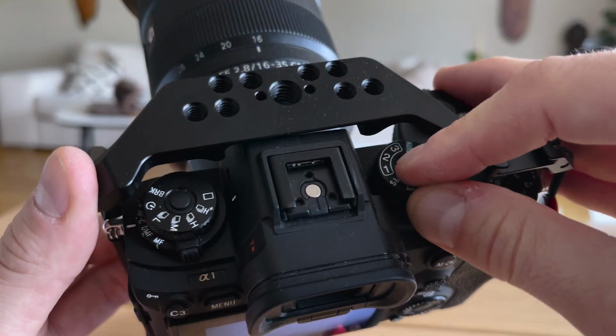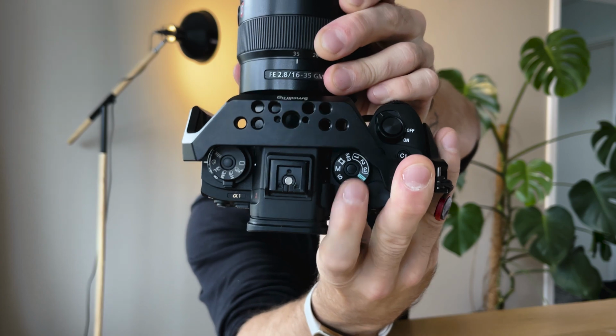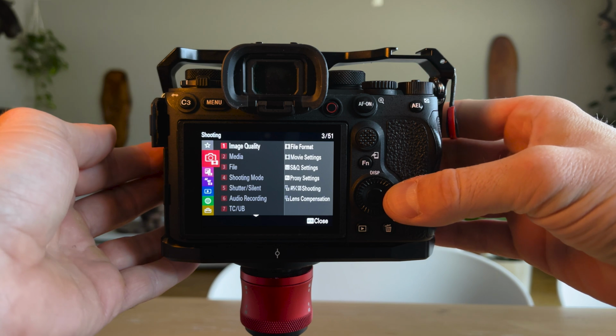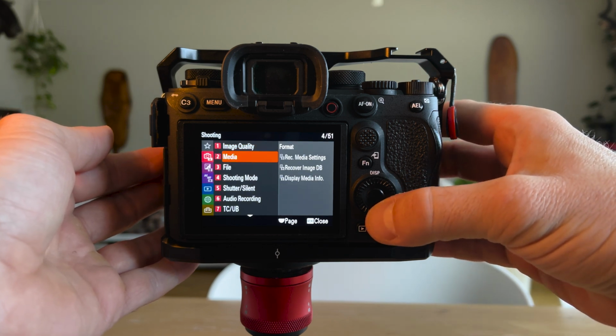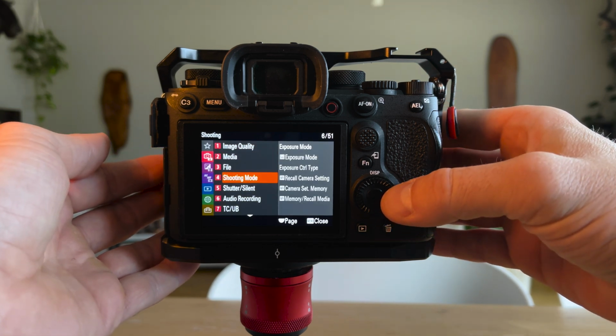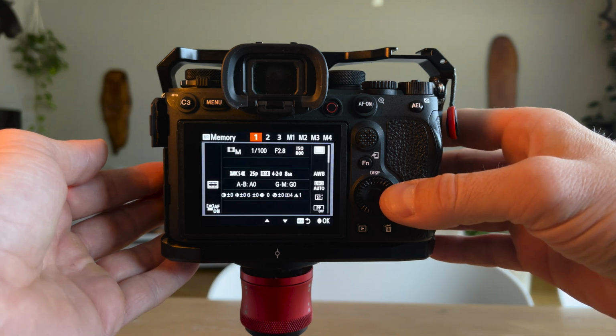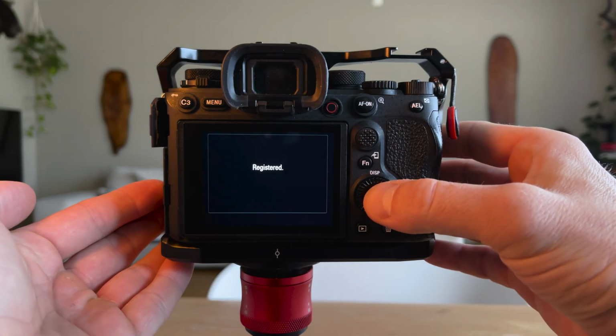First thing you do, if we are going to set up for photography on dial number 1 first, let's say, we're going to put the camera in manual mode, head over to menu, then scroll to number 2, which is the shooting menu, and then you select number 4 in the shooting menu, which is shooting mode. Now go right on that, and you go to the spot that's called camera set memory. We're going to go in there. We are going to choose number 1 here. Hit OK, like this, and it's registered. So whenever you flick to number 1 on the dial here, those settings will be there.